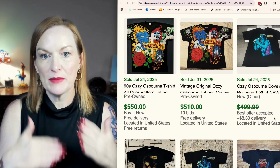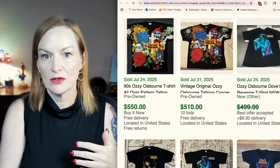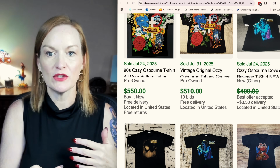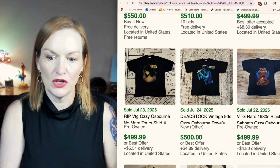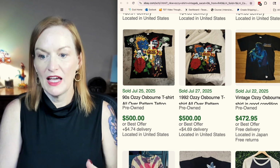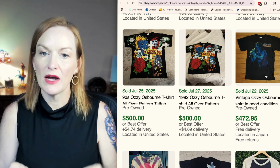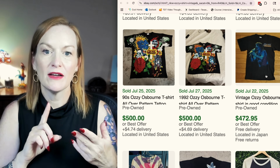Another one that keeps popping up is this Ozzy Osbourne Dove's Revenge. Here it is sold for $499 with best offer taken, and here for $500. Again, different sellers. And here it is again that sold for $472. So keep your eyes open for Ozzy Osbourne, Black Sabbath.